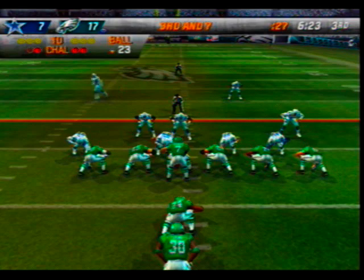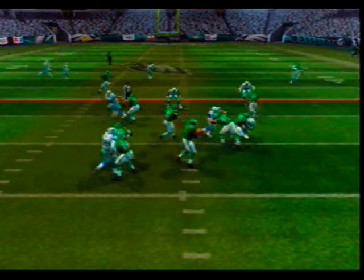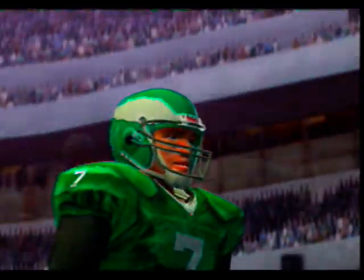Third and seven. Ball on the 23-yard line. Dallas comes out in a dime package. Dropping back. Gets the pass off. Incomplete. When you talk about ball control and time of possession, that's not what you want to see.